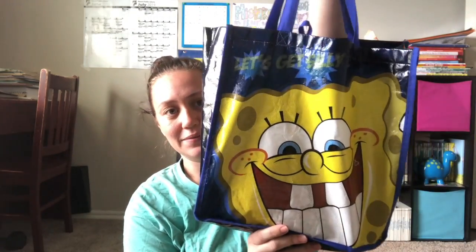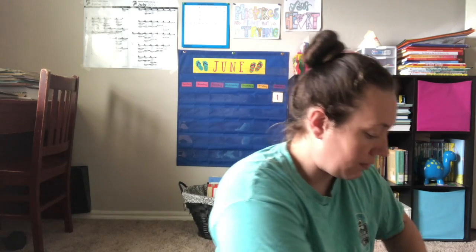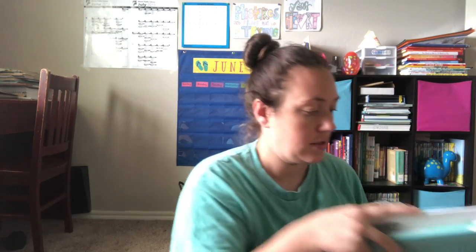Okay, so this is our library bag. It's just a reusable grocery bag. I honestly don't even know where I got this bag from at all. Maybe, I think my mom might have bought it for us for a Halloween bag. But these are our library books. This is the stack.